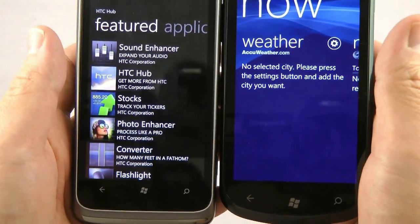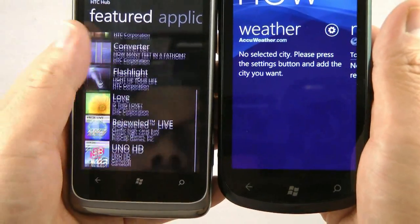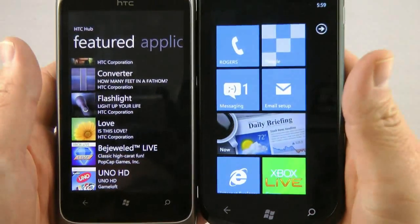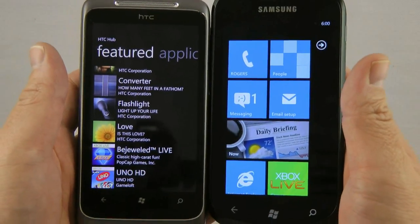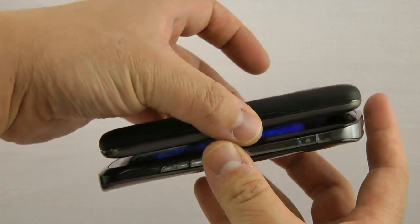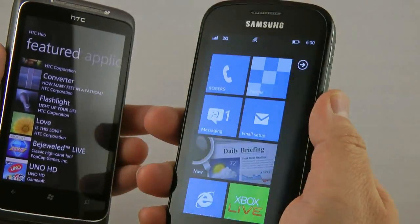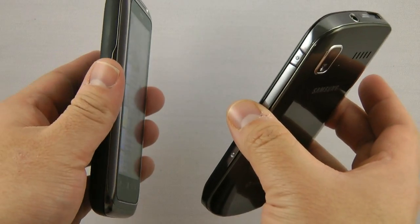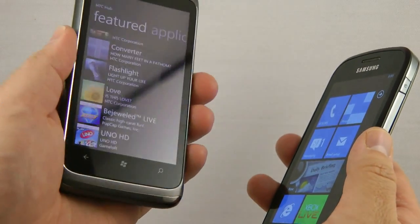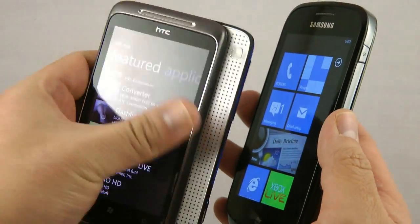Focus comes with 16 gigs of memory built in. So you get a graphic equalizer, stocks, a photo enhancer, converter, flashlight, and a love app. So you do get slightly more with the Surround out of the box. Now, where they differ a lot is that the Surround comes with 16 gigs of RAM, whereas the Samsung Focus only comes with 8. But you can upgrade it up to 40 gigabytes.